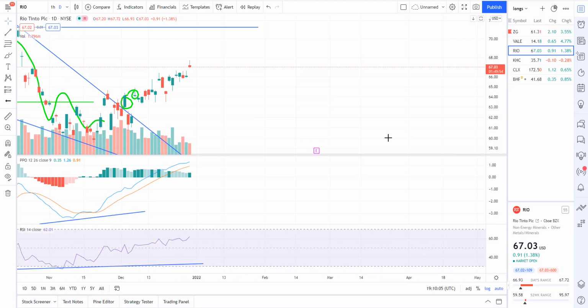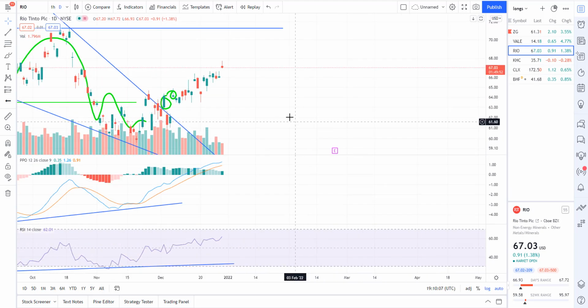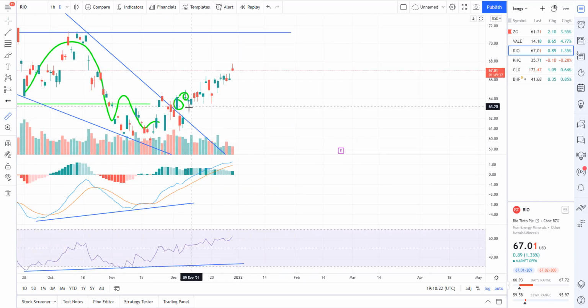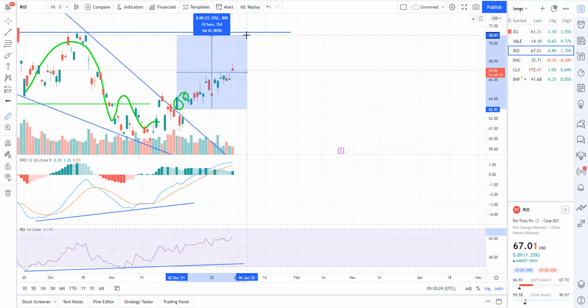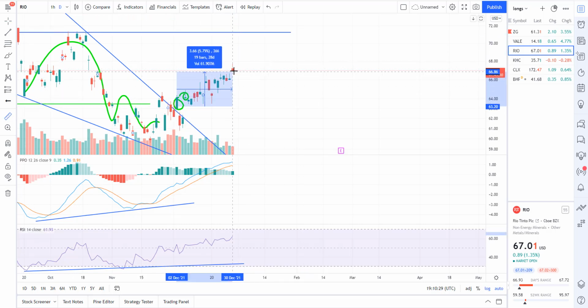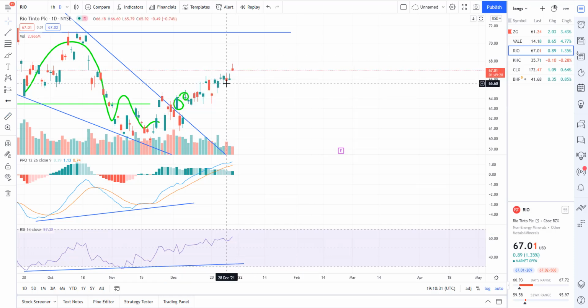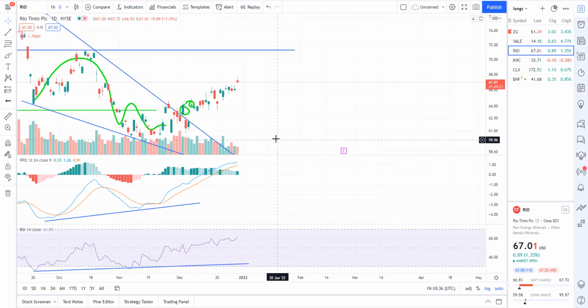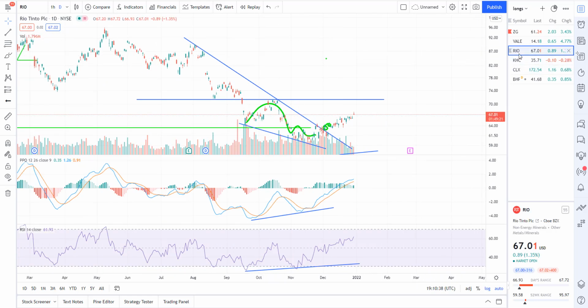Okay, Rio, this one continues. This is really just a follow-up on the trade. The buy signal came right here on December 2nd, but pretty much it's just grinding higher towards our first profit target of 71.33. We're about halfway there now. From the buy signal, it's a trade of about 13% to the upside, and we're already a good 6%, so about halfway there. I don't see any reason why this is not going to continue higher, so I still like it long, and it still looks good.